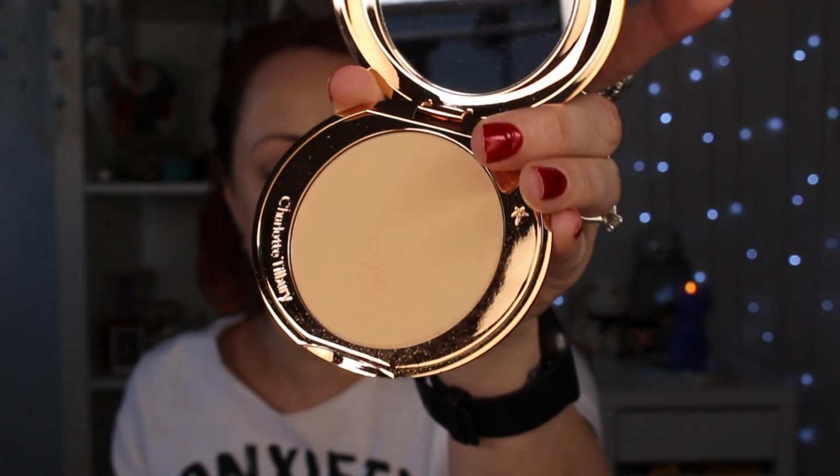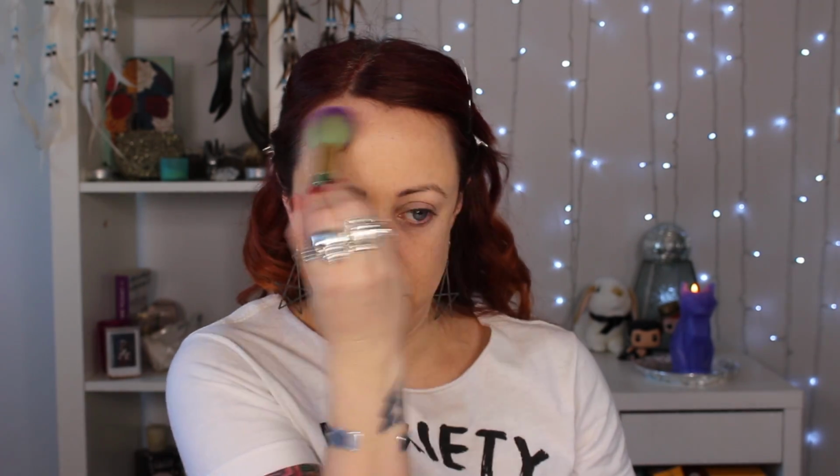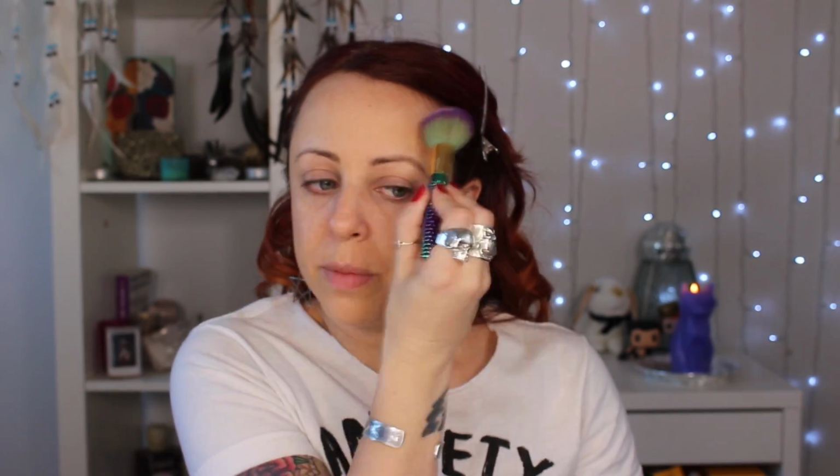Oh, okay, so I don't know how much you can see. Let me do a zoom in. There is quite a bit of kickback in that pan. Just make sure you're more gentle with this than I was, and I'm just gonna kind of use this as a setting powder just in the places I need it, which is my forehead and my nose and a little bit under my eyes.